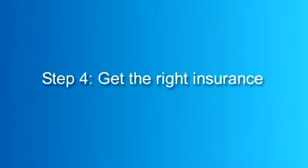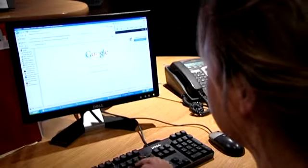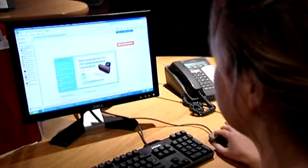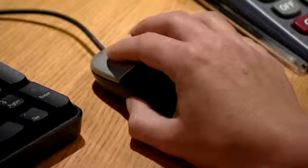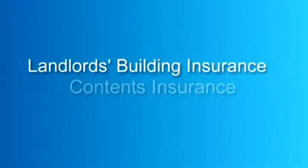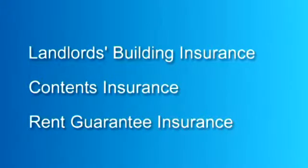Step 4. Get the right insurance. It is important to have adequate insurance cover. Your regular house insurance will not suffice. Landlord's insurance offers you specialist cover designed to protect you financially for a range of eventualities. As with home insurance, there are 2 types of landlord's insurance: buildings and contents. Landlord's building insurance helps to protect the actual bricks and mortar of your rental property from things like fire and flooding. If you have furnished the property, you may also want to consider contents insurance. You can also take out rent guarantee insurance, another important component when letting your property.